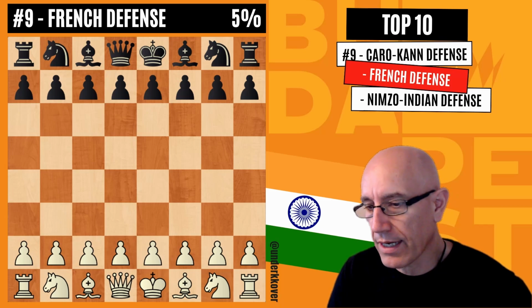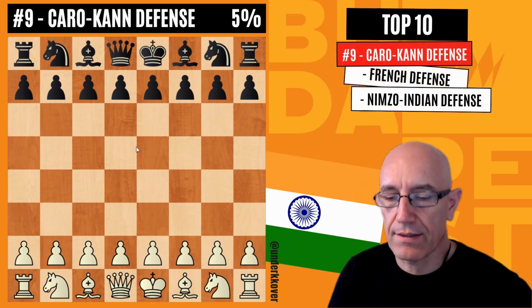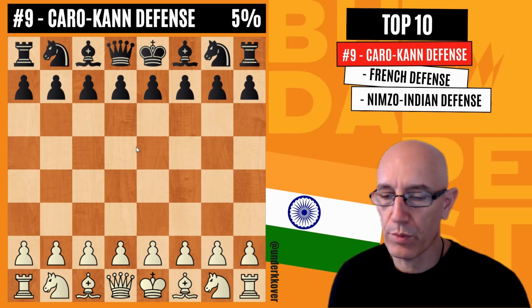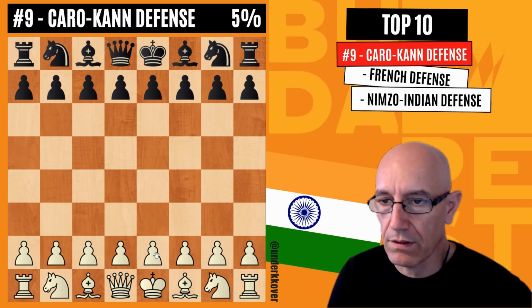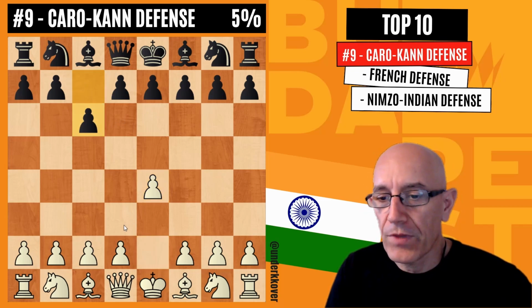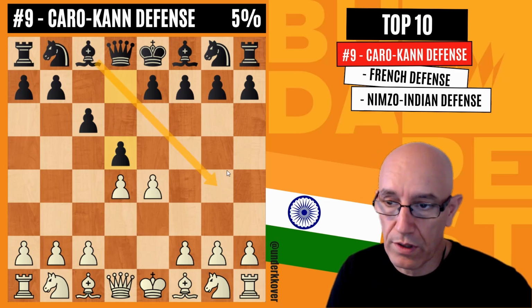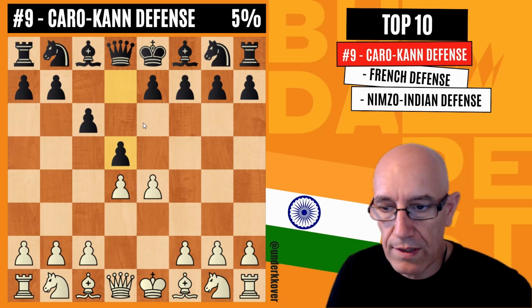The other ninth opening that you see over there is the Caro-Kann. This is a surprise compared with the global openings played during the Olympiad, because if you remember well, the Caro-Kann was second among all the teams. So interesting that the Indian team players didn't use it that much. Nevertheless, it's in the top nine. So the Caro-Kann also, like the French, attacks the center, but now the bishop is free. The opposite, it's the knight that can't go to c6 immediately.